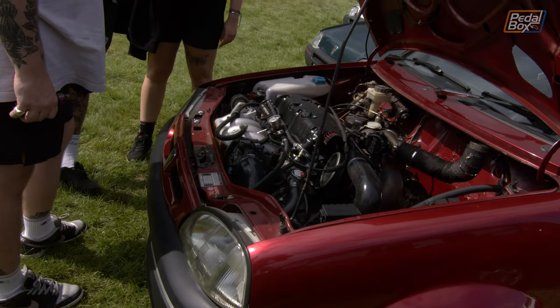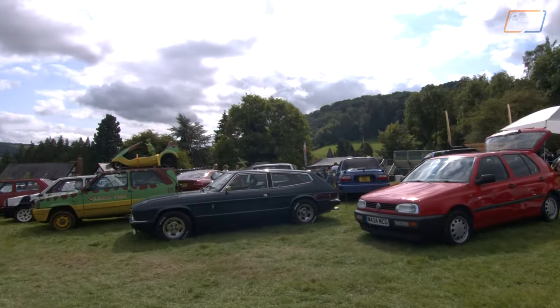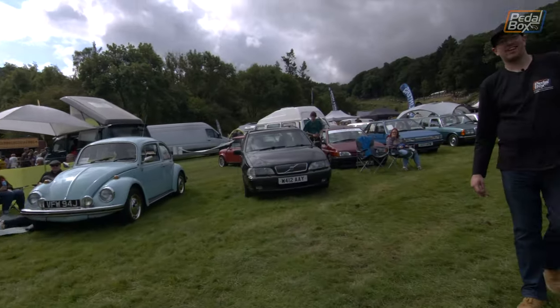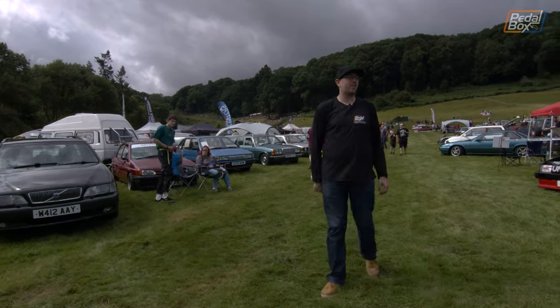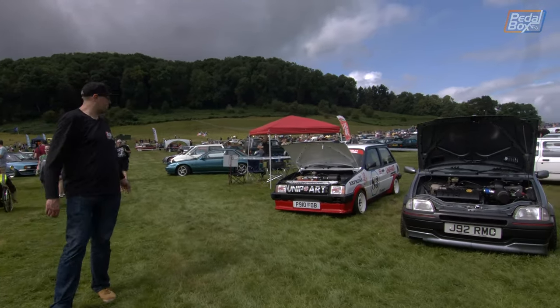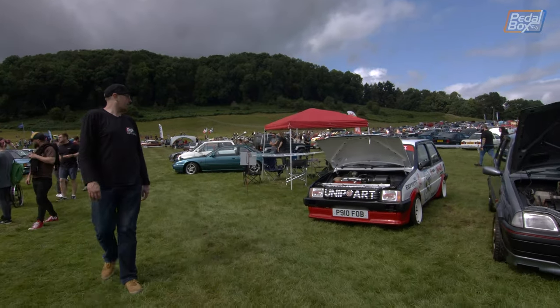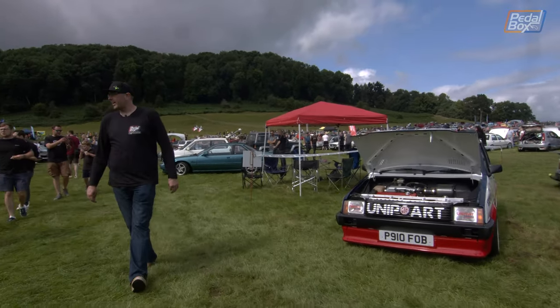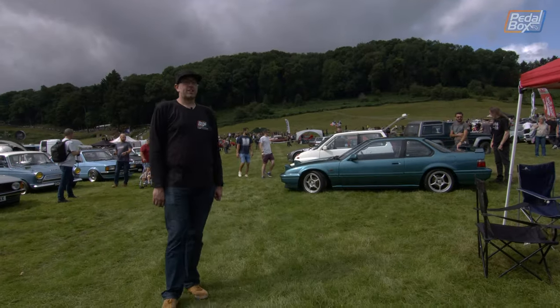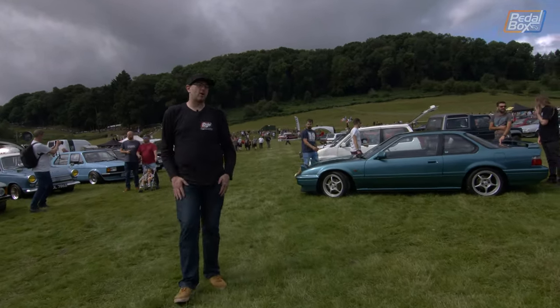There's a nice Reliant Scimitar over there, which is looking really good as well. That's really clean. Got to assume that must have had some work. They never seem to survive looking that good for that long. As you can see, the Metro line continues all the way up to this one, which is very rally looking, which is great to see. And then motorsport. What else have we got? So that was the Metro Power Group, so that explains why it's full of Metros.